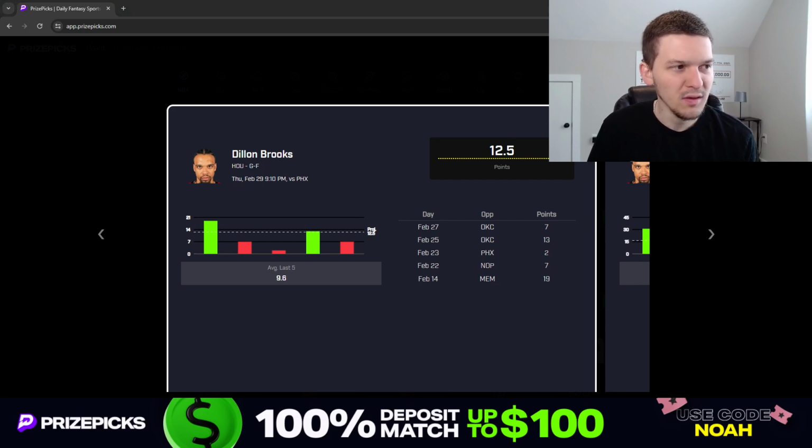Now, can we just say, I'm going to take the under on Dillon Brooks' points tonight because he's going to foul out? I'm not saying that, obviously, but I think there is definitely foul trouble risk here for Dillon Brooks, with him having to guard KD and Devin Booker, 2 guys who can draw fouls. Dillon Brooks is a guy that fouls a lot.